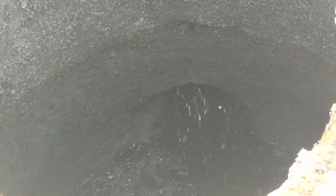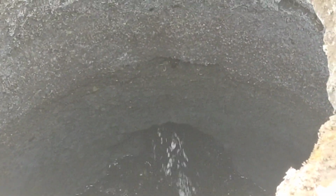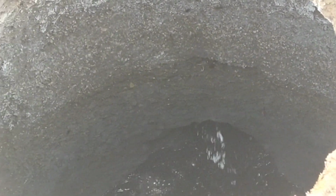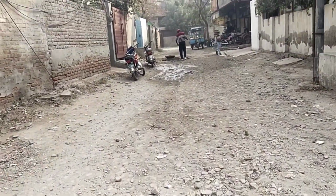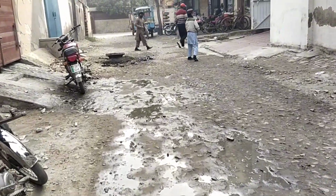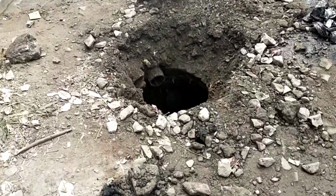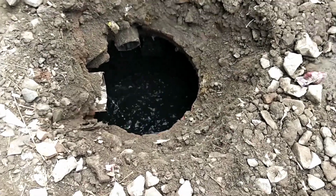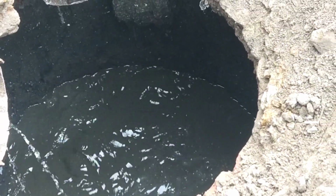The span got unclogged and it's functional now. You can see that a huge amount of sewage with a good flow is coming from the last manhole. Now the level of this manhole has decreased and it is flowing.